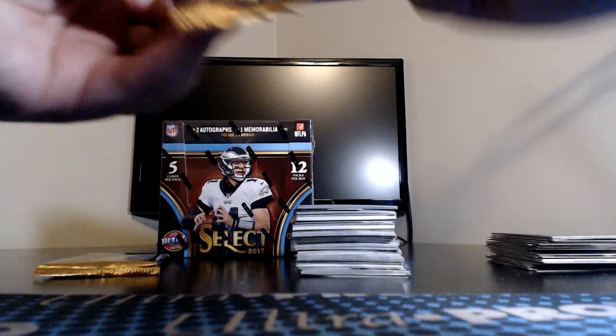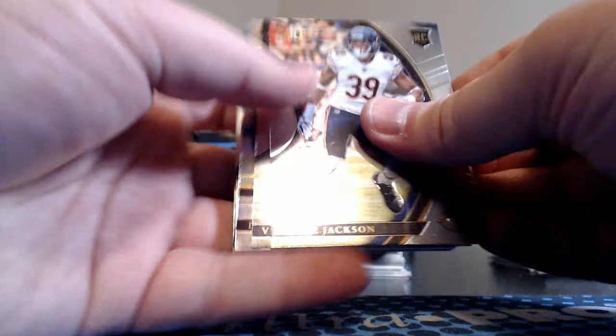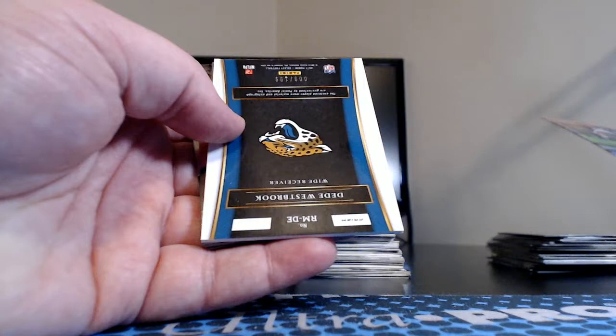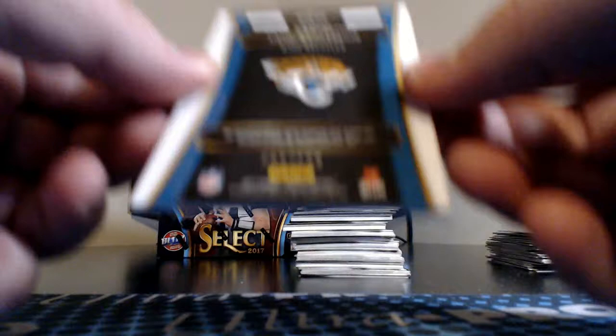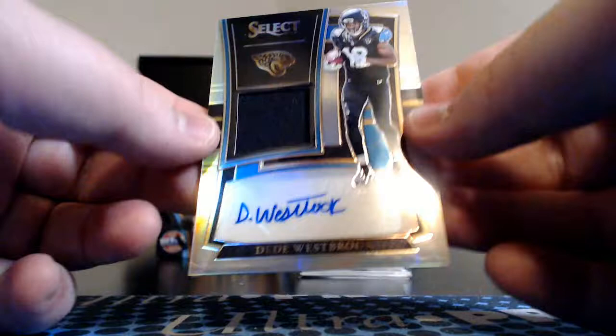All right, box number 11. Let's get it. Eddie Jackson, rookie. Refractor of Devontae Freeman. Look at that. Oh, it's not the right Jaguar, but you're not walking away hitless. Numbered 9 of 199. It's got a little dent right there on the back, little nick. D.D. Westbrook, jersey autograph.